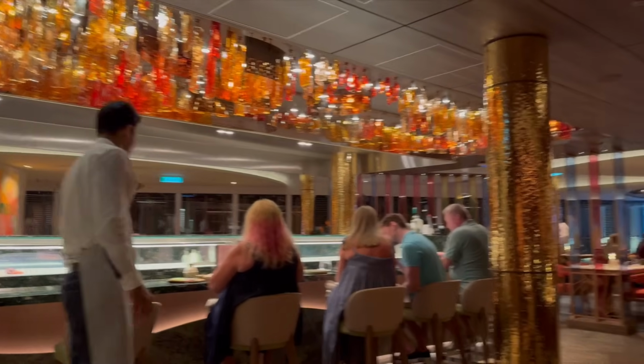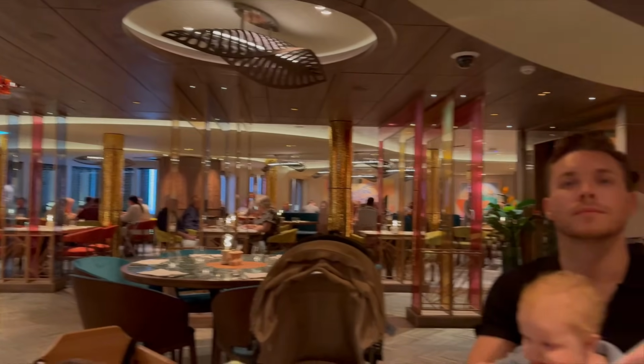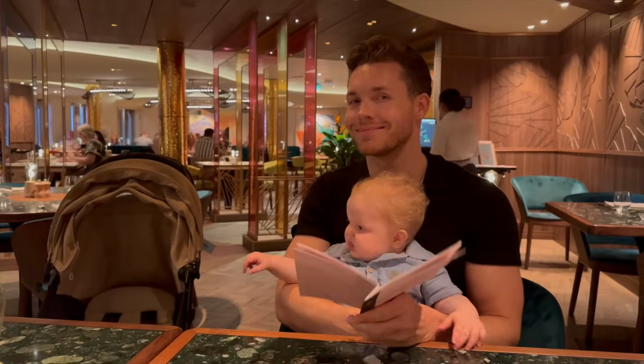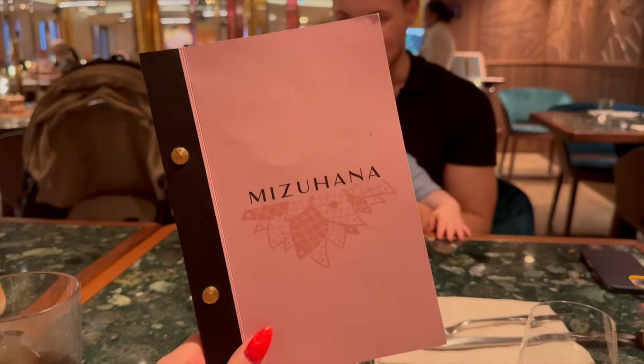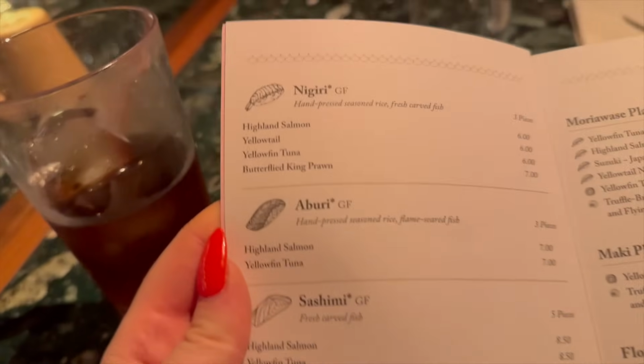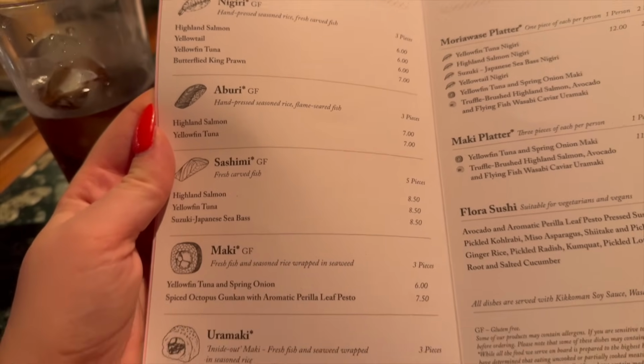So tonight we're in Green & Co. We're in the Mitsuano, which is the sushi restaurant. Hello. Hello, little man. So this is... What's he gonna go for? This is the menu. Sorry. Here? Yes. Yeah, perfect.